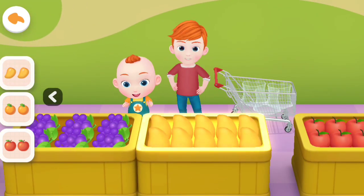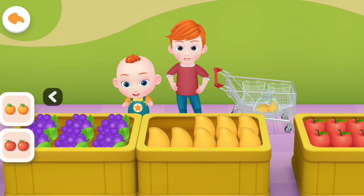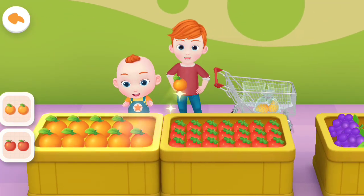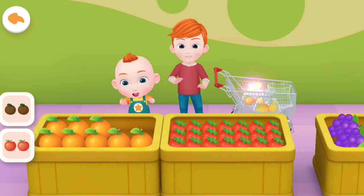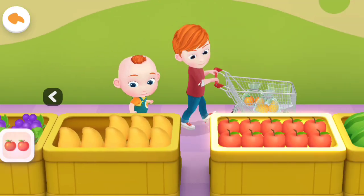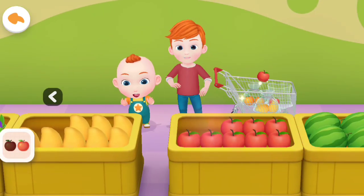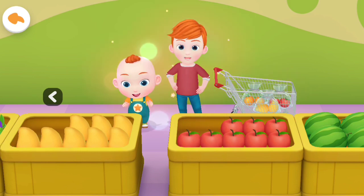Mango. Let's go buy other fruits. Tangerine. We've purchased tangerines. Let's go buy apple. Apple. Got them all.